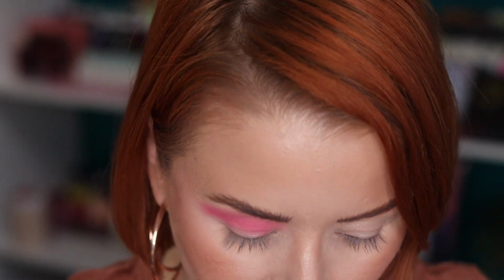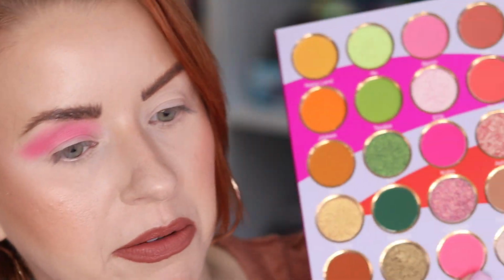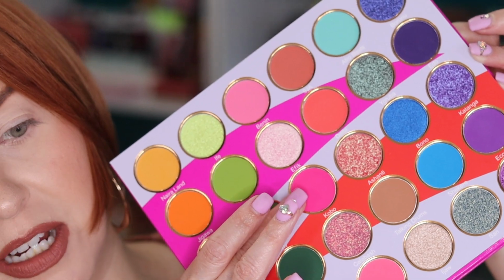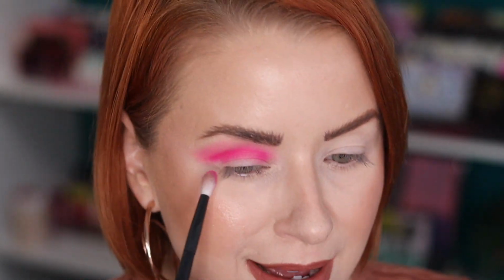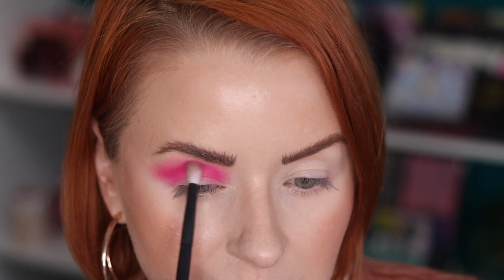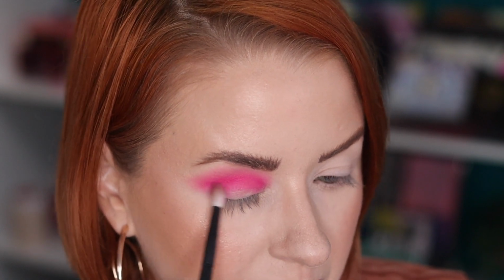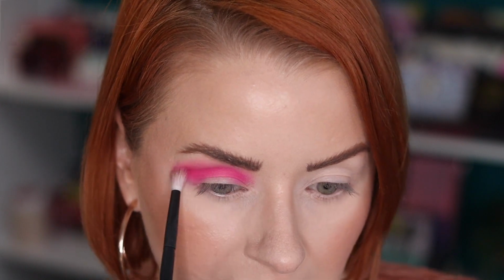All right, so now I think I'm gonna do a pink and green. I'm gonna do green on the lower lash line. So I'm gonna go in with this pink shade to deepen up the crease, taking that shade on a Rephr 14. Wow, that's a nice pink. I love it. Beautiful. This could be the perfect shade of pink. What do you guys think?